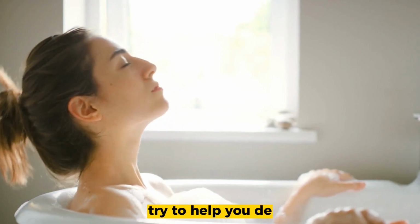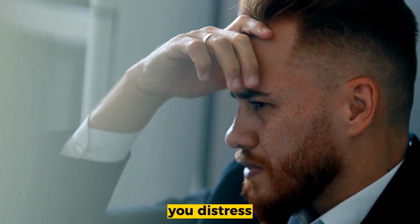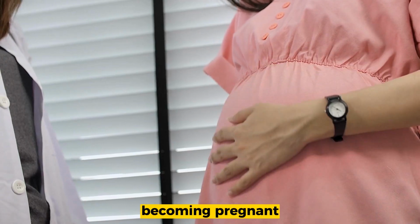Anything you can try to help you de-stress is fine, as long as it is healthy. One of the things that can help you de-stress is acupuncture. This can help you reduce stress and increase your chances of becoming pregnant.